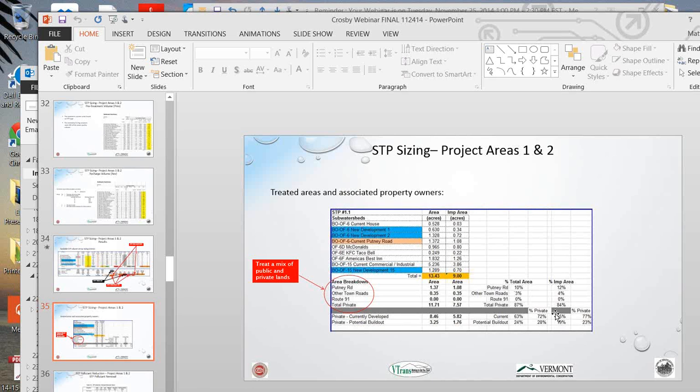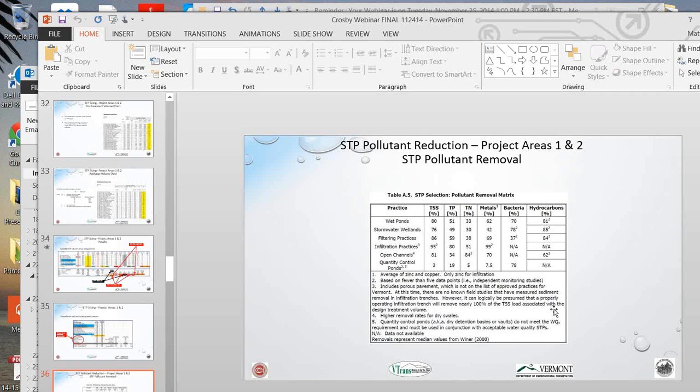The next piece that we looked at was pollutant removal. And as Matt and Ben had mentioned, we were really trying to target sediment because that was one of the issues in one of the water quality listings on this brook. So for that, we used the simple method, but I just wanted to show you the table first. We relied on the tables in the Vermont manual. They outline specific removal efficiencies for various STPs. So you can see here, wet pond removes about 80% TSS. So we used these values here for TSS, total phosphorus and total nitrogen, to estimate the percentage that would be removed from our STPs.